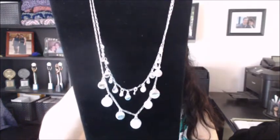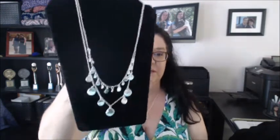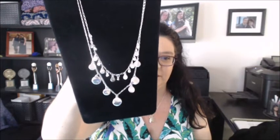There's that. And it's kind of a textured disc. It's a subtle texture though. It's not completely smooth, but it's not like a real hammered look. It's got just a little bit of texture on it to make it almost look like a smoothed out coin. And you've got the smaller on the upper strand and the bigger on the lower strand. So that's the double strand disc necklace.